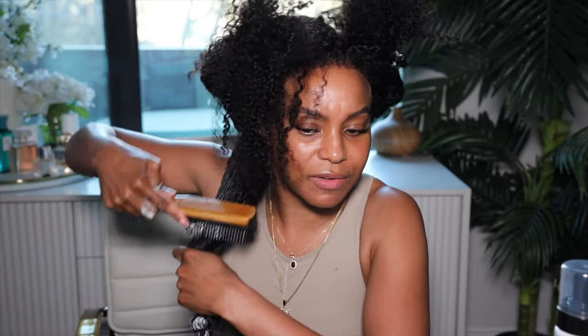Yes. Oh, this is like satisfying. Girl, look. Look. Oh, yes. You see that? Wow. Inspiring. Okay. So we're going to do that same process, working through all of the hair, getting the ends all clumped up. I'm gonna work all the way to the top, and then we're gonna do the other side. So let's keep going.